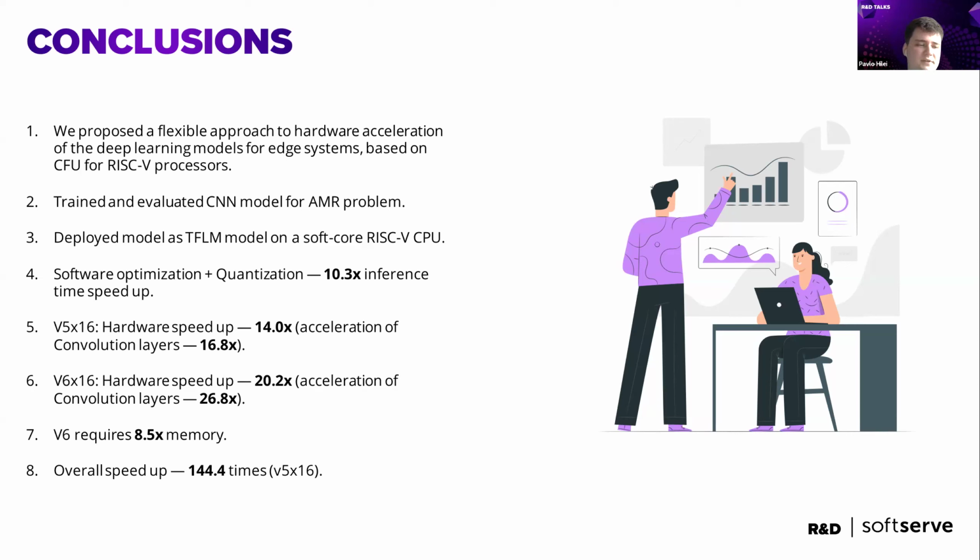The one that we designed, version 5, gives an additional 14 times acceleration, and version 6 gives 20 times acceleration. Plus, with quantization and software optimizations, we also get a 10.3 times inference time speed up. But as I already mentioned, even though V6 is quite a bit quicker, it requires much more memory. So for version 5, the overall speed up is almost 150.